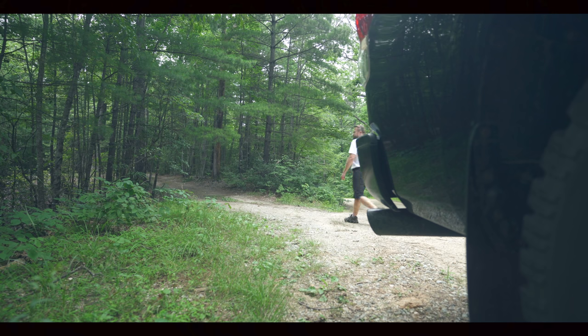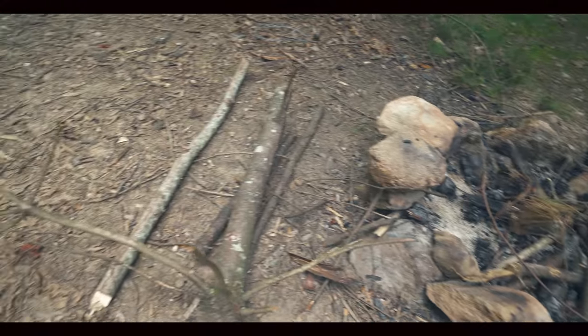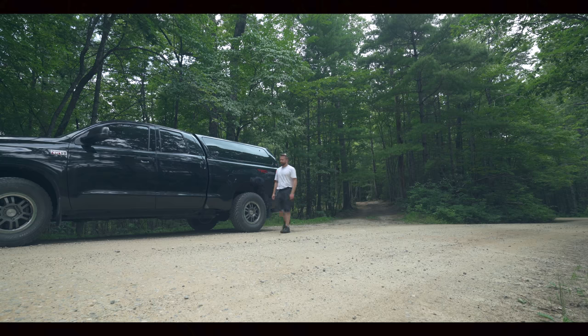And right over here is where I camped at last time. Let's go check it out real quick. More than anything, I'm curious to see if anybody's been out here. It would give me a good idea of just how busy this location is. And yeah, people have been here. So you all know, I camped here last week. So someone's come through, stayed the night.